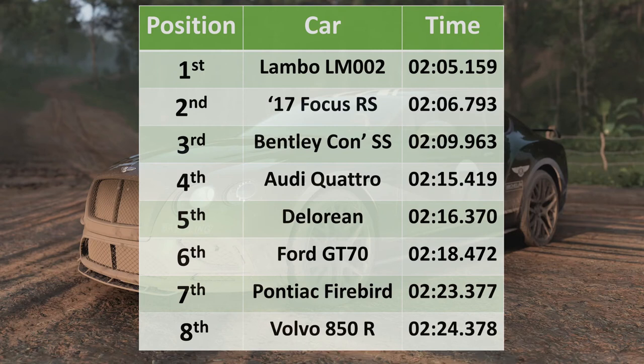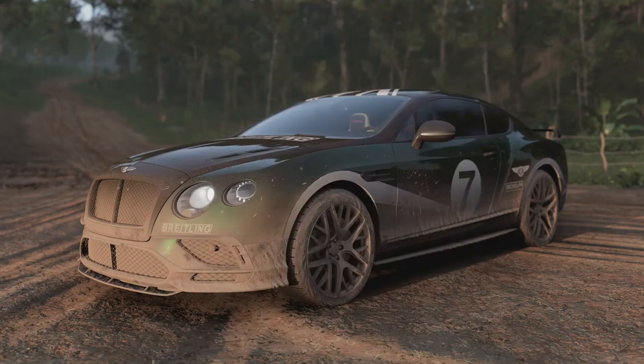And hopefully next week you can join us where my vehicle is going to knock that thing into the water.